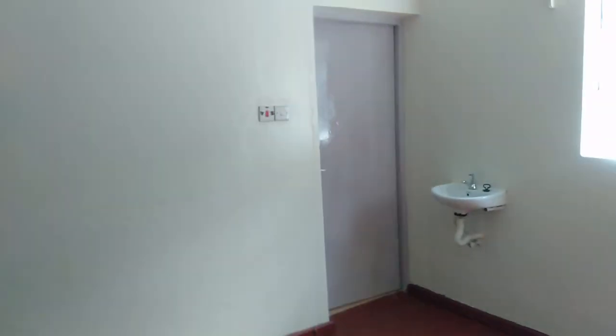Bathroom, washroom, WC, and shower, first bedroom. And the master bedroom, so it has a small wardrobe there and a washroom there with the wash hand basin on the outside. So that is it.